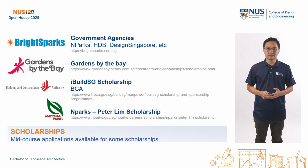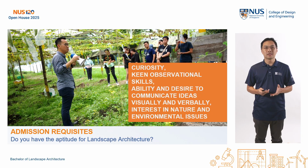Financial support is available for BLA students in the form of scholarships from both NUS as well as leading government agencies. Okay, so what do you need to know to apply to the NUS Landscape Architecture program? Here are some useful tips.